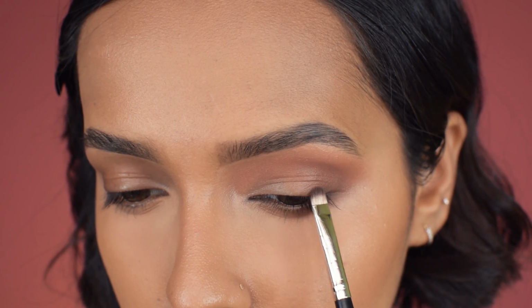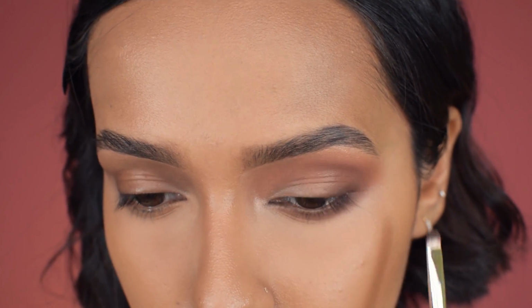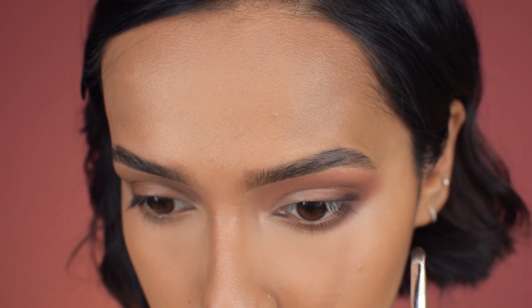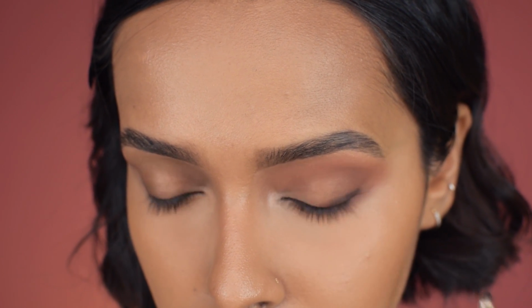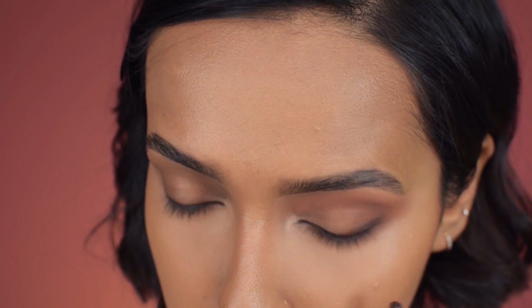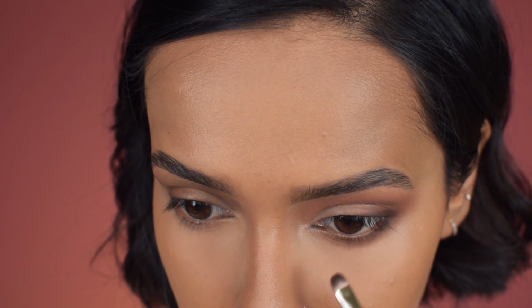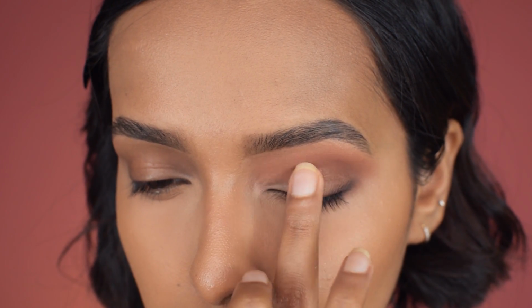Next, I'm going to pick the black shade from the Makeup Revolution Tropical Carnival palette and place it as an eyeliner, almost. This is not the finished eyeliner, I'm just mapping it out right now. I am also taking it on my lower lash line. Next, I'm going to use a bronze shade followed by a golden shade for my lid.